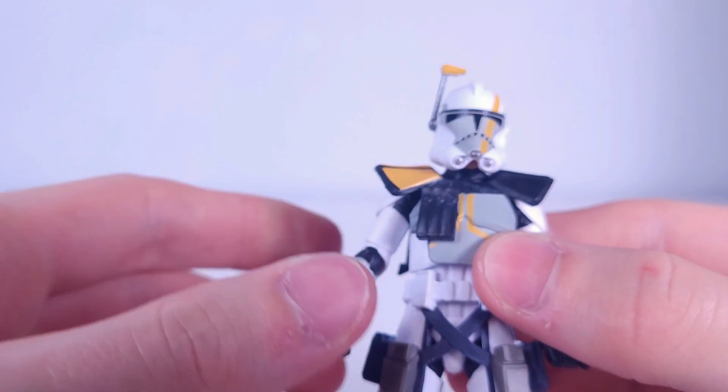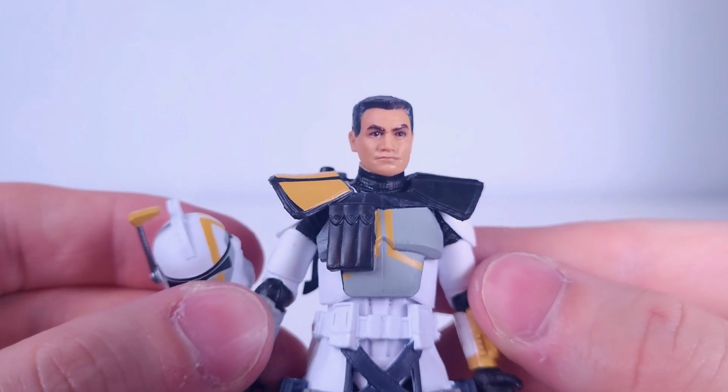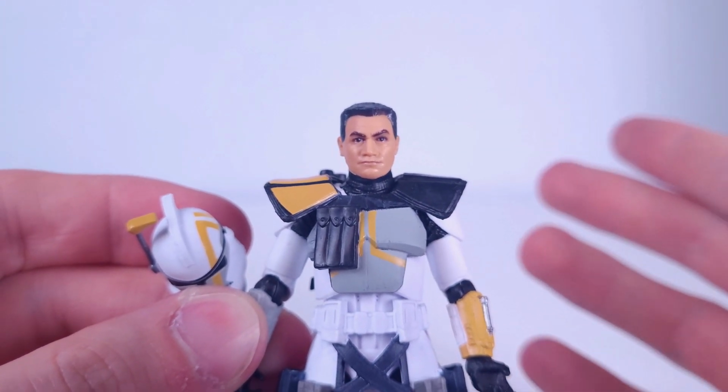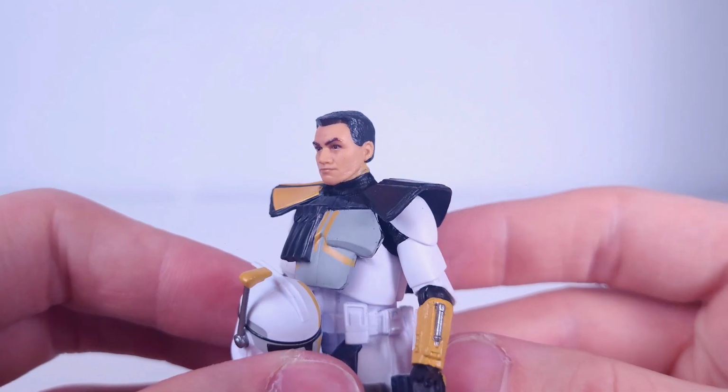And just real quick, let's take off the helmet, and we can see that Commander Blitz just has a pretty basic head underneath. We never saw his helmet get removed in the show, so I guess they just went for the basic clone trooper look.